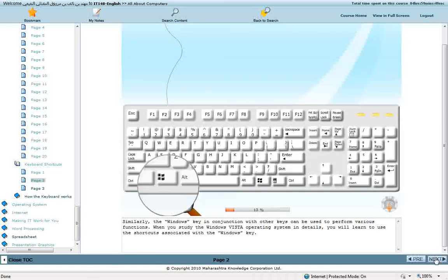Similarly, the Windows key in conjunction with other keys can be used to perform various functions. When you study the Windows Vista operating system in detail, you'll learn to use the shortcuts associated with the Windows key.